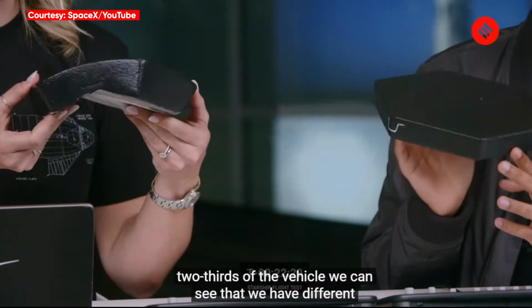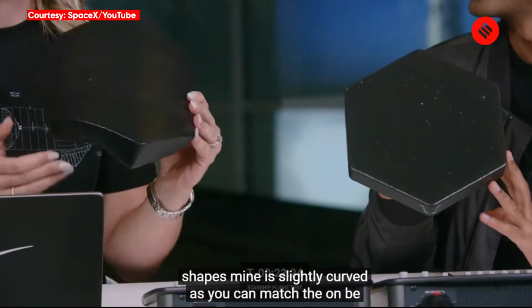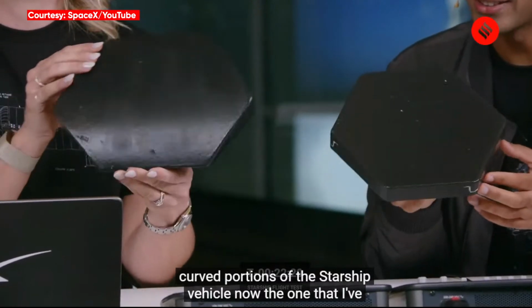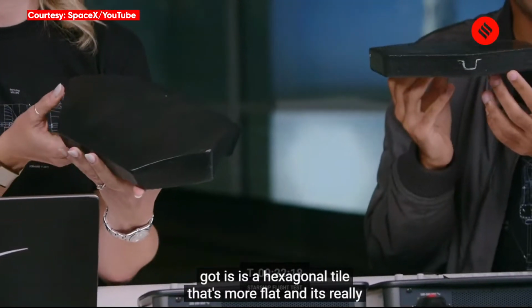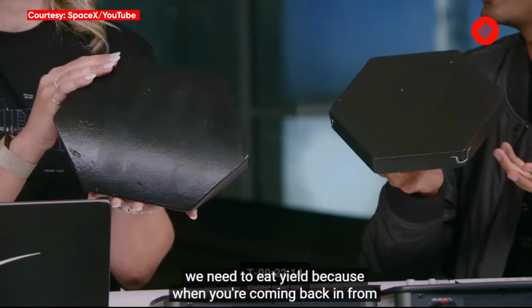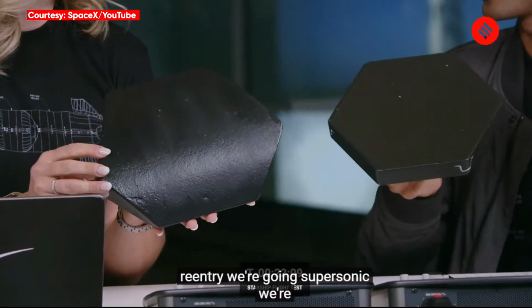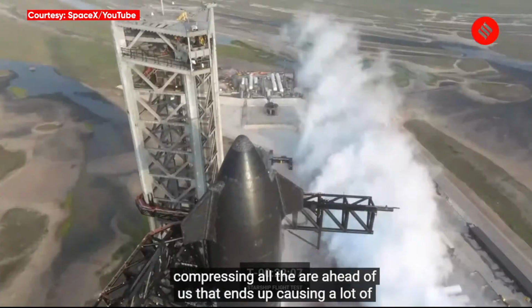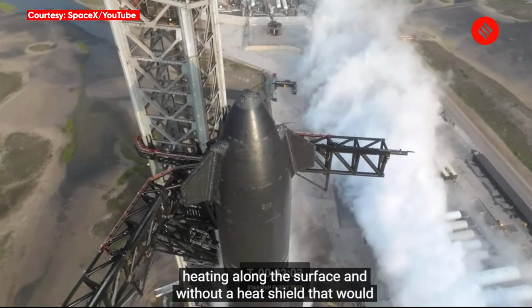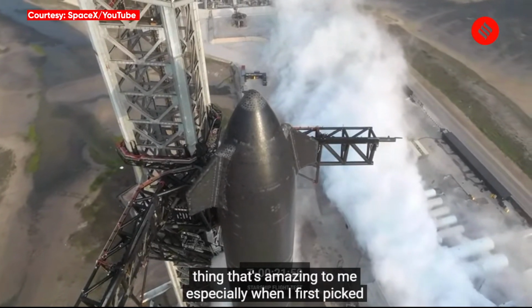We can see that we have some different shapes. Mine is slightly curved. As you can imagine, it sits on the curved portions of the Starship vehicle. Now, the one that I've got is a hexagonal tile that's more flat, and it's really used for the flatter structures on the vehicle. And we need a heat shield because when you're coming back in from re-entry, we're going supersonic, we're compressing all the air ahead of us. That ends up causing a lot of heating along the surface, and without a heat shield, that would go straight into the structure.